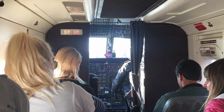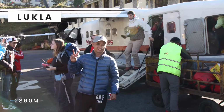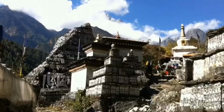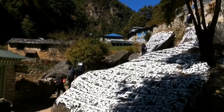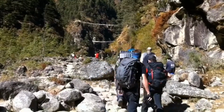Flying Kathmandu to Lukla and trek to Phakding. Lukla is a small town situated at 2,860 meters. It is a popular place for visitors in the Himalaya near Mount Everest to arrive. Lukla contains a small airport servicing the region and a variety of shops and lodges. From Lukla, travelers will take 2 days to reach the village Namche Bazaar.